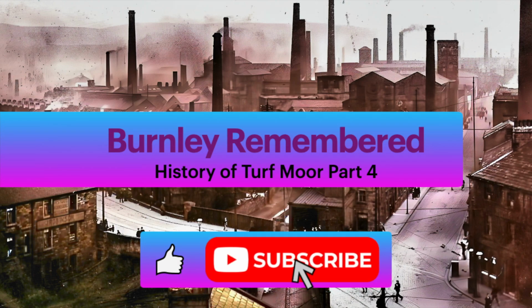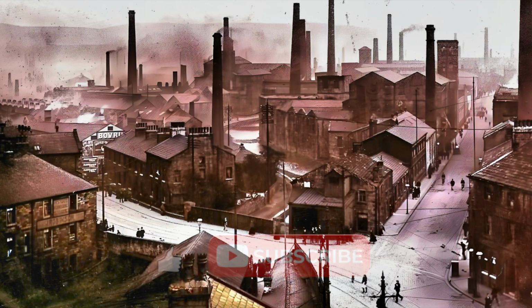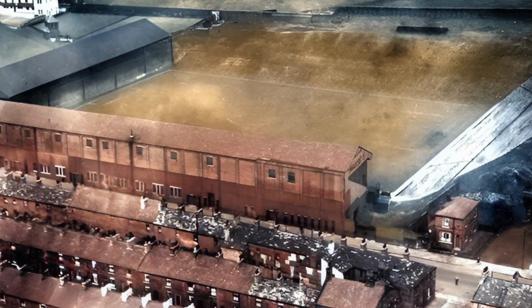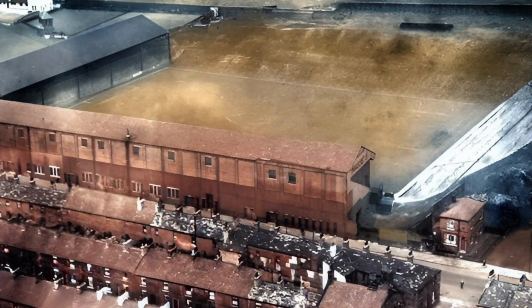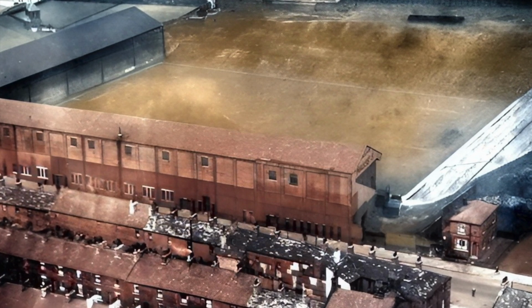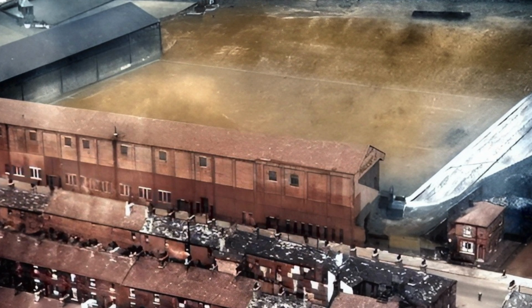The cricket ground and the football ground at Turf Moor were unchanged by the end of the Second World War. At the football ground, the Brunshaw Road stand served as both a physical and symbolic heart of the football stadium. The stand held seating for the rich and standing areas for the poor.